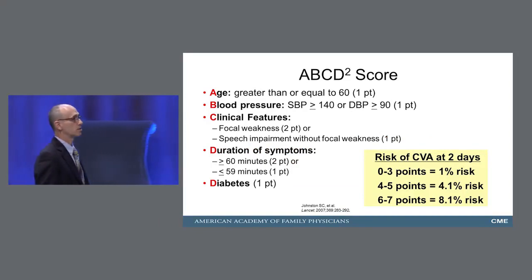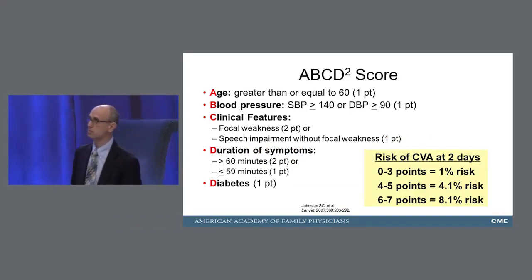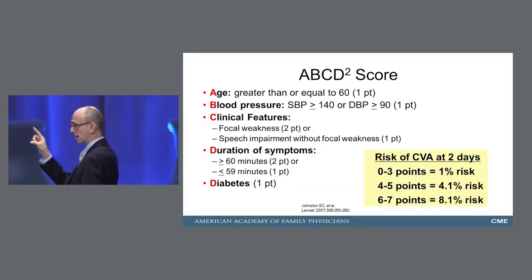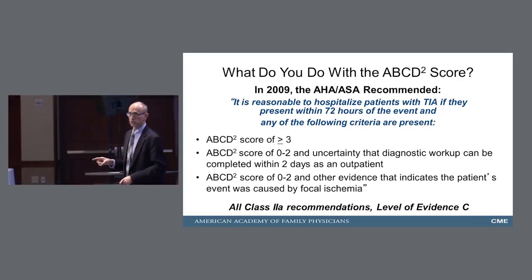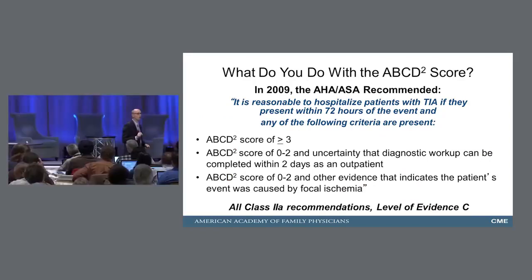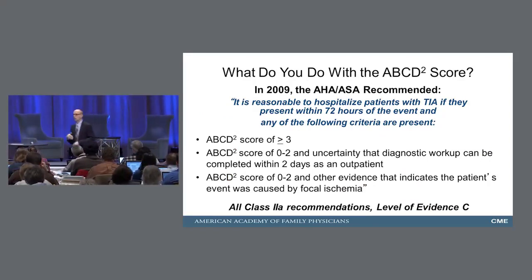So here it is again. It's a point system. Don't try to remember 1 point for this, 2 points for that, et cetera. But the long and short of it is the more points you have, the greater the risk that you're going to go on to the big bad one. Consequently, American Heart, American Stroke Association said, listen, if you have a high score, 3 or more, you should be hospitalized and urgently, quickly evaluated. Get your workup done somewhat quickly.